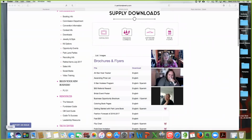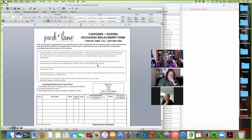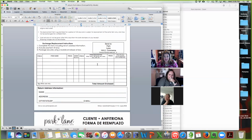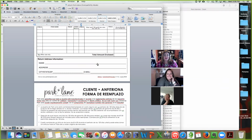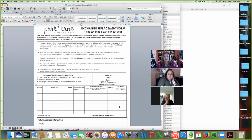But what it looks like is this. Now, notice, save yourself from ink. This is 2 pages because the second page is a return form in Spanish. So when you go to print, just print 1 page, assuming you don't need it in Spanish. If you are needing it in Spanish, then just print page 2. But see how it looks the same as the back of the receipt.